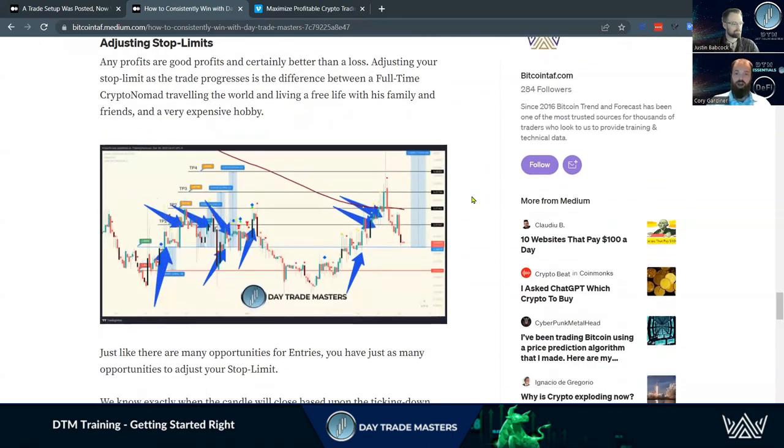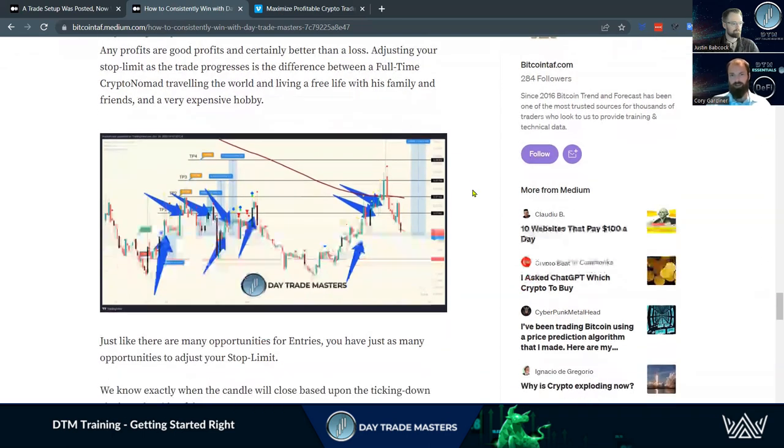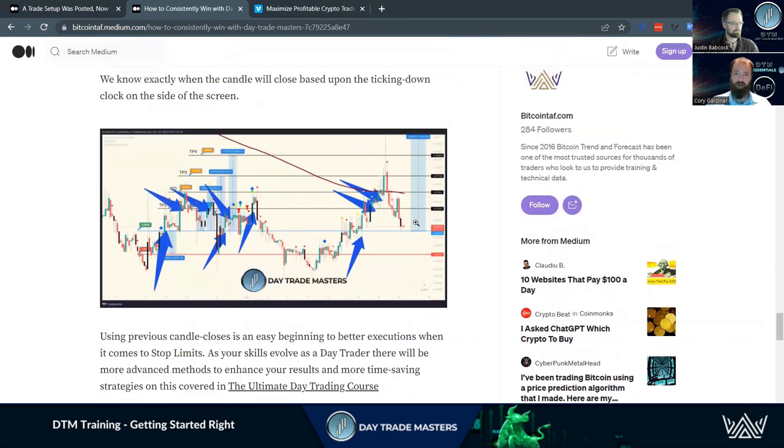Adjusting stop loss is another one that we talk about all the time, but as a beginner, it can be really frustrating. They are nasty when you can't quite get them right. They're always nasty, but there are little rules to live by. It'll take practice no matter what, but we can really save you a lot of that frustration here.